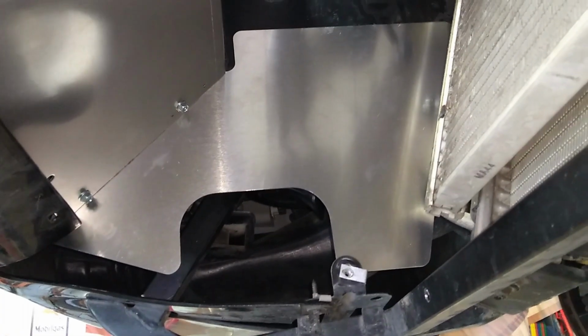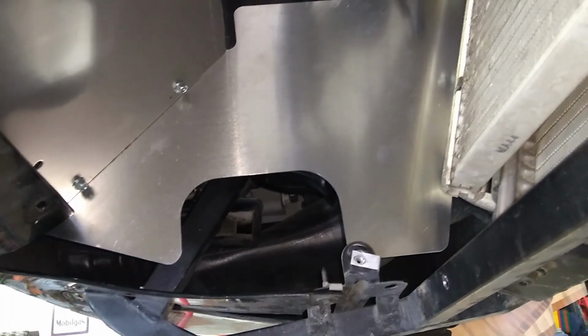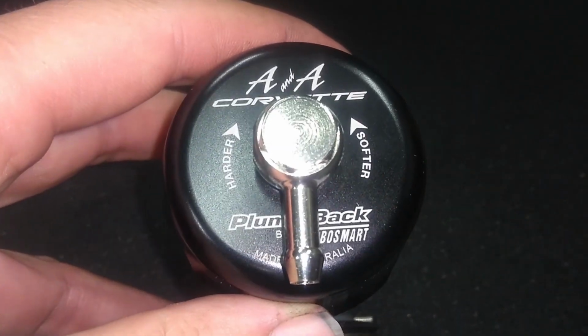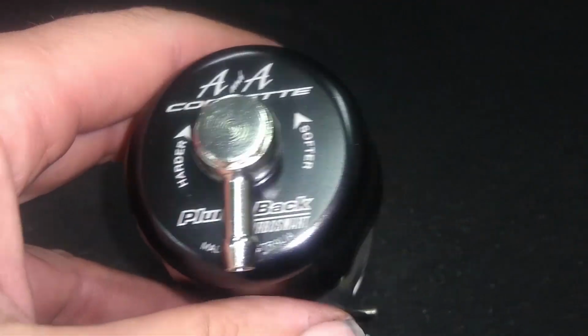The kit also contains custom aluminum panels that help seal the path and properly direct airflow through the intercooler and also the condenser radiator assemblies. The blow-off valve. This is what makes that pretty damn cool whooshing sound that most car guys love.